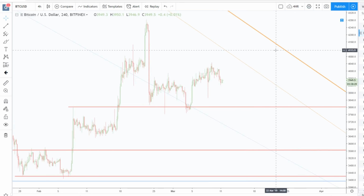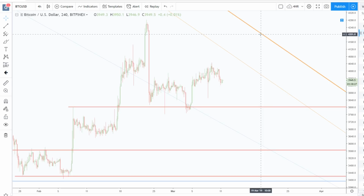Again, for me, I think of Bitcoin, I was talking about like the 4,400 area. Now it's kind of dropping down. I think if Bitcoin can get ultimately above probably like 4,250, 4,300, somewhere in that area, and stay trading above that, we could potentially be having the beginning of a trend change in the overall bigger picture for this market.